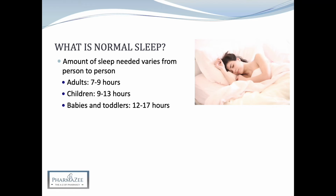With aging, the number of times a person wakes up during the night increases and the total sleep time decreases. The normal time taken to fall asleep, which is called the sleep onset latency, is usually considered to be less than 30 minutes.